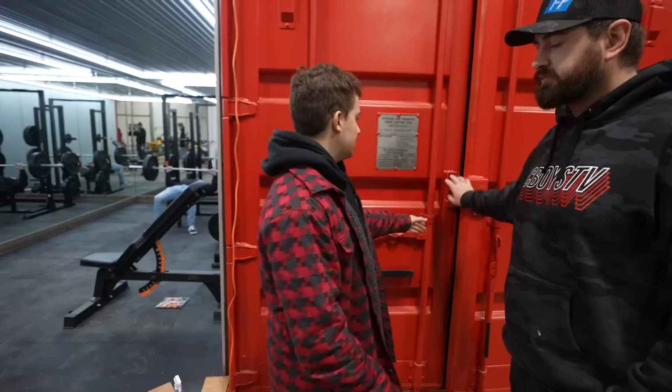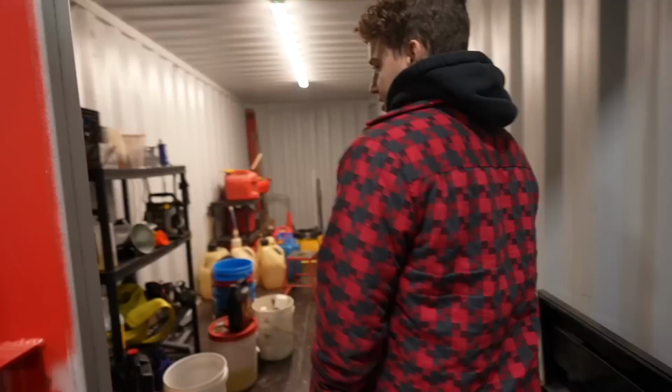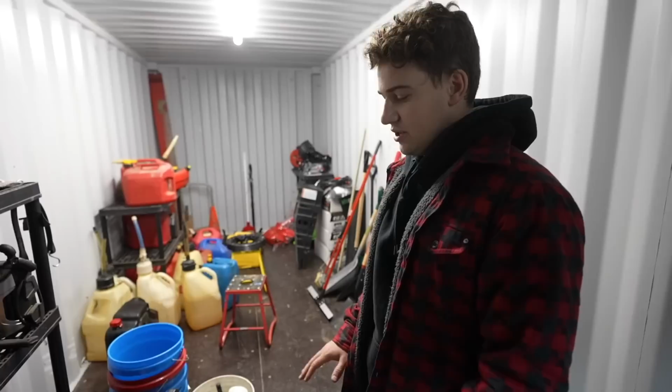I guess we never really show this, but we just use the insides of these for storage. They're relatively unorganized. This is super unorganized. This would probably be the next step of cleaning these up. But we just put everything that you don't want to see and all the gas and shit so it doesn't stink up the shop.